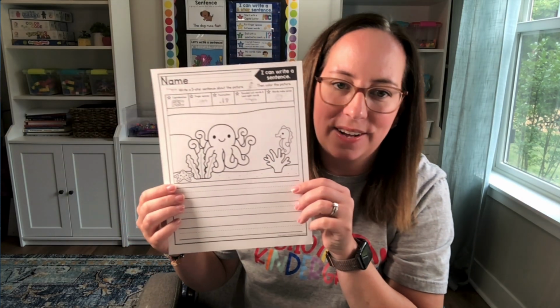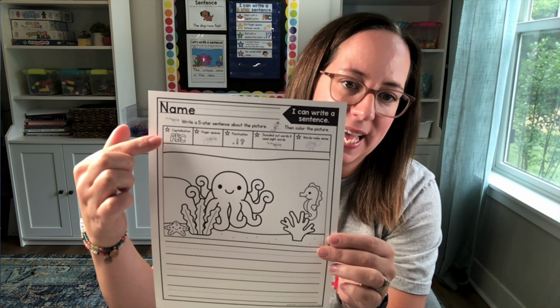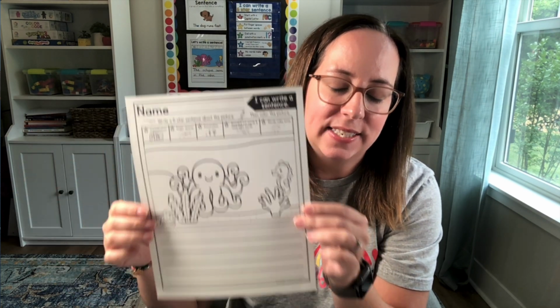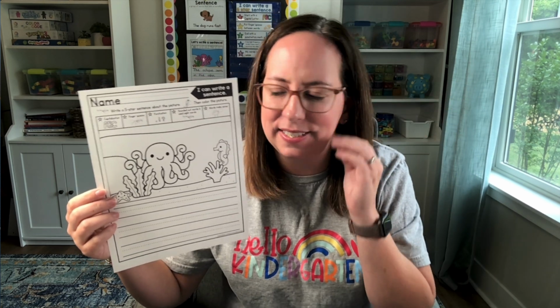We also have, as you get further into our sentence writing unit, writing prompt pages. Here's one. This one goes along with our anchor chart, which is behind me. And each of the writing prompt pages has the checklist at the top too, that rubric. So they're constantly thinking about, is it a 5-star sentence? You could have fun with that and add some stickers, little star stickers, or if you have a little star stamper, you can give them stamps for their stars. But it's fun to go back and check.